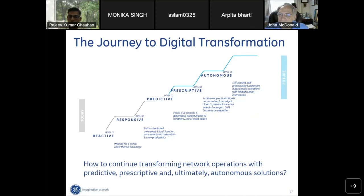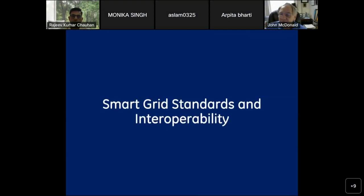And the digital twin is a good way of bringing together, combining the physics of the asset with real-time data from the field. But after predictive, we can be prescriptive and eventually autonomous. That's the goal, autonomous. Self-healing, self-provisioning, and extensive autonomous operations with limited human intervention. But as I said, to do that, we need industry standards.